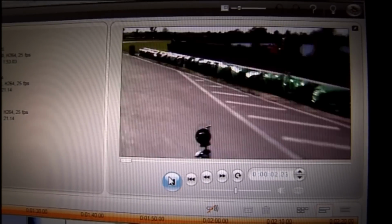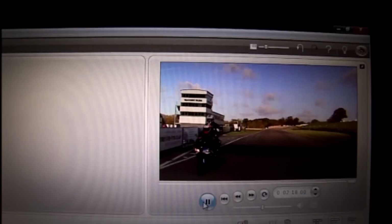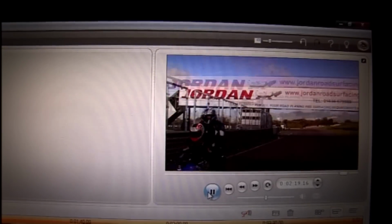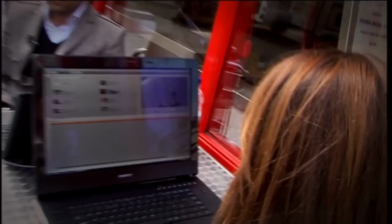Well, it sounds good, but it doesn't look good. Any footage I tried to play juddered appallingly, making it almost unwatchable. And here's the problem. HD footage contains so much more information than standard definition footage, about 4 times as much.